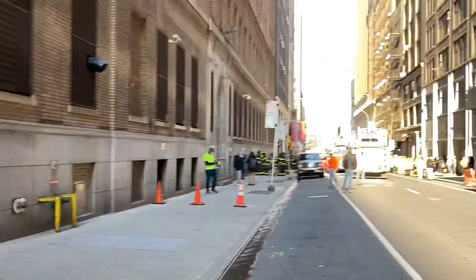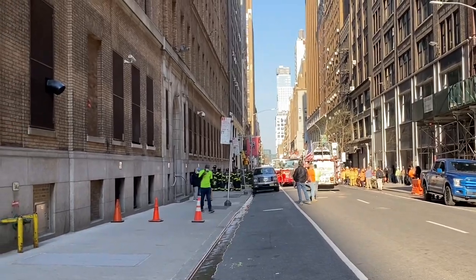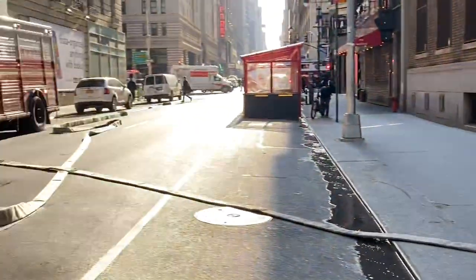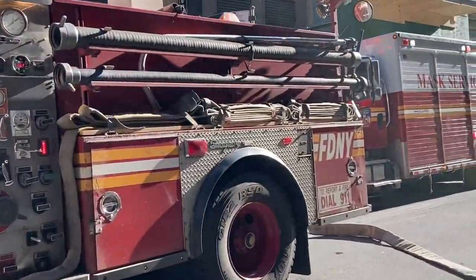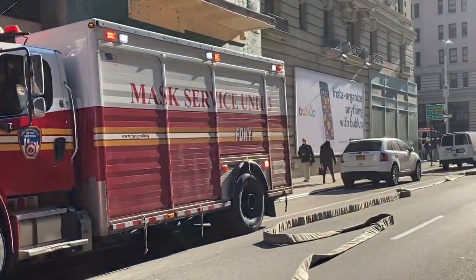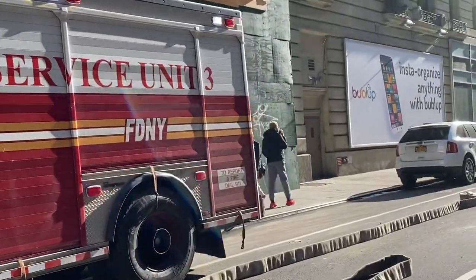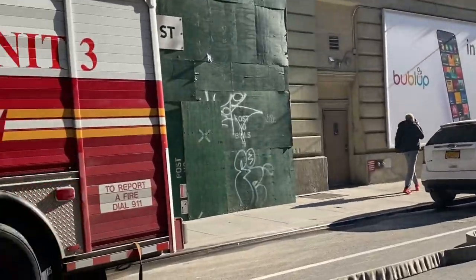731 for the address 230 West 36th Street. Fire in the basement of a commercial 12-story, 330 by 100, Class 1. At this time, Deputy Chief Coyne reports all visible fire has been extinguished. Still continuing to vent throughout the building. Still awaiting Con Ed's arrival.